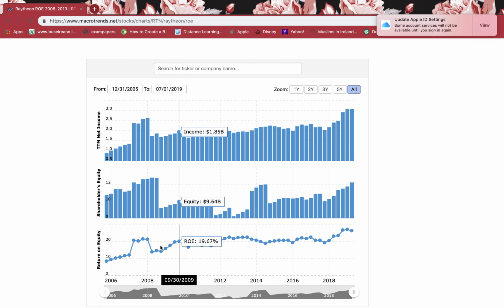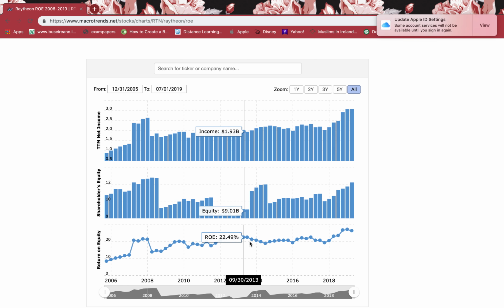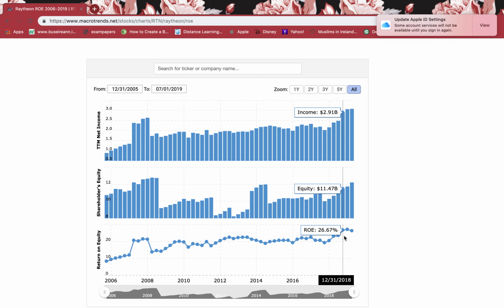Has it ever been below 8%? That's my question. No. Since we have data from December 2005 up till now, consistently it has been 8% or more than that return on equity. That's brilliant.